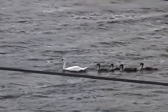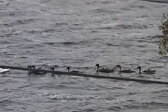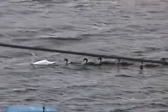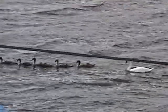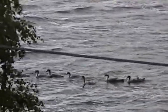Here comes the whole family of swans. 1, 2, 3, 4, 5, 6, 7. Pretty babies. Almost as big as their parents. Just don't have the colors yet. That's a big, big bunch. And the parents riding herd, one at each end.